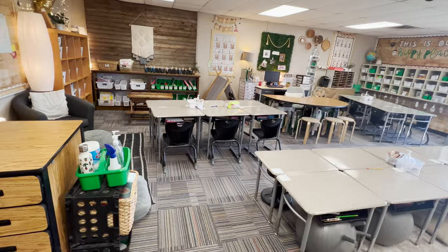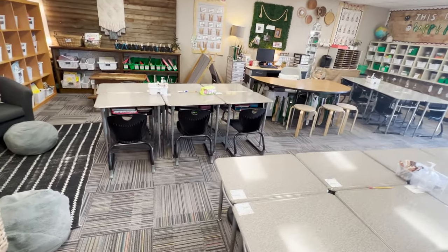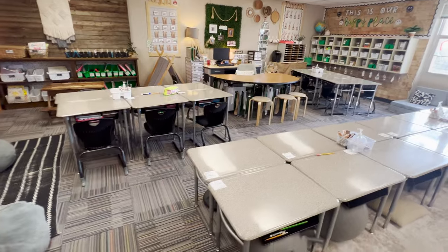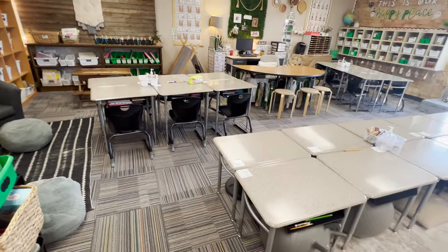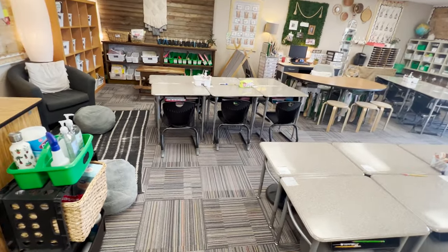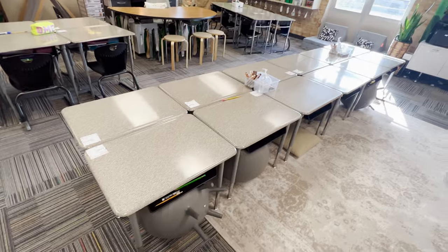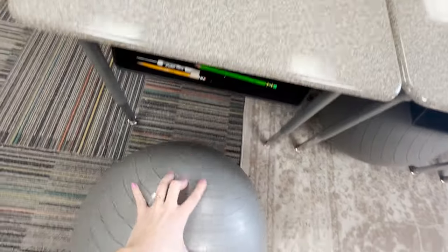That would be amazing. So as I mentioned, my students have flexible seating spots they can go to during independent times, but other times they are often at what we call home base, which is just their desk spot, and that does switch up throughout the year. So some students are at regular sized desks with chairs, and others are at lowered desks. Some of the lowered desks have exercise or stability balls.